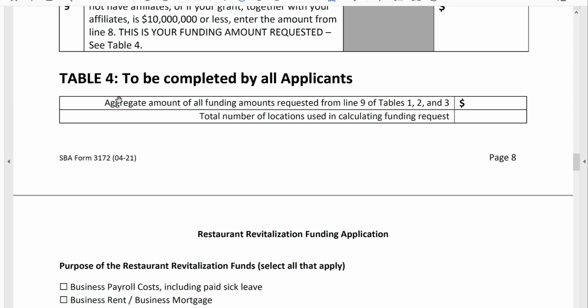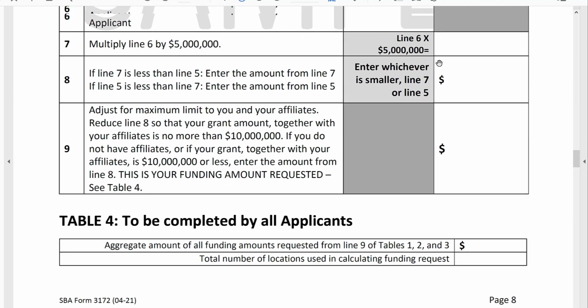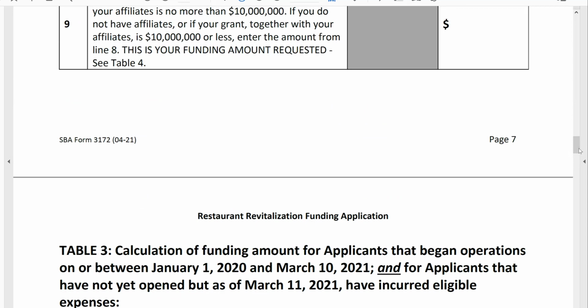And then they're saying you can be aggregated. If you have multiple locations, you might have a location that started before 2019, a location that started during 2019, and a location that started in January of 2020. In that case, you would aggregate all of these amounts and come up with your total amount of funding request. So let's go back and look at these tables one by one.